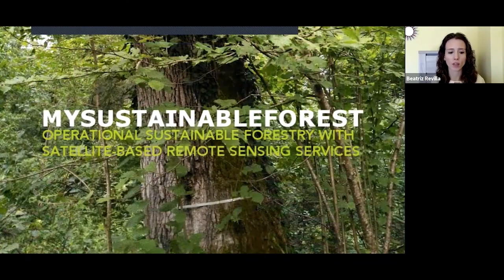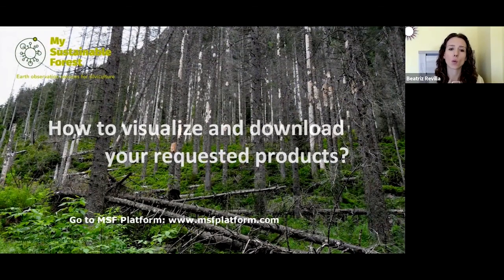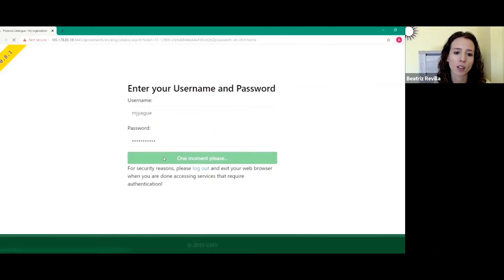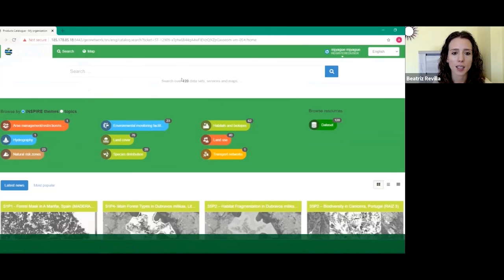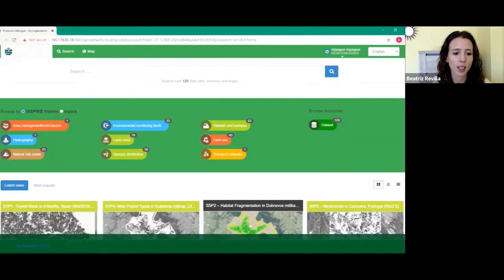Once you have looked at the product portfolio, got interested in one, and done the product request, which is very simple, we then have the conversation. You can access the platform once we give you the credentials. You go to msfplatform.com and enter the credentials that we previously provided. At the top, you just need to click accept on the cookies, as on many other websites. This is the My Sustainable Forest product catalog, where all the commercial outputs will also be included for each of the clients.